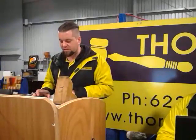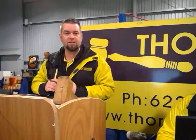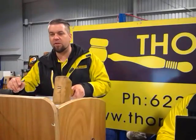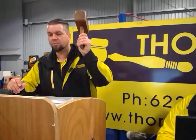5115. Lot 119, Stein Mayfair White Gloss Basin. Is there another round one? Yes. Must be. $40. At 40, looking for 45. 40 on the net. Gavel's up. Last chance. 40.